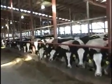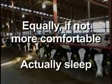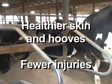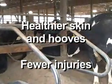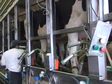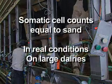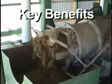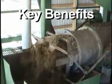Compared to cows on sand, cows on natural bedding are equally, if not more, comfortable. They actually sleep, which is when they produce milk most efficiently. They have healthier skin and hooves, and fewer injuries. This bedding has been shown to be equal to sand in somatic cell counts in real conditions on large production dairies. Waste Solver produced bedding offers some key benefits, even for those farms that currently use dried manure for bedding.